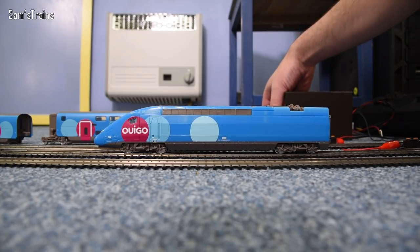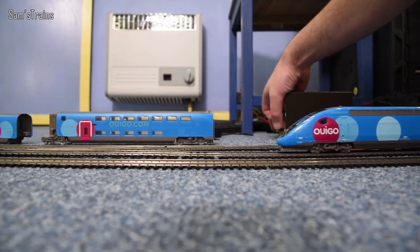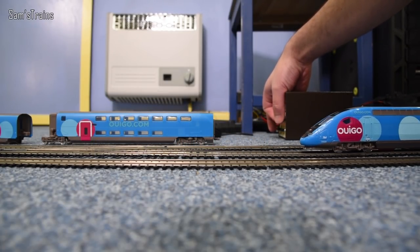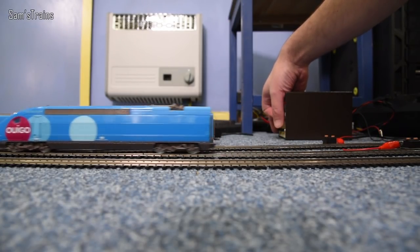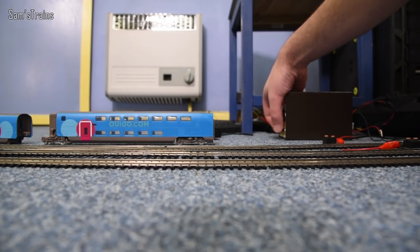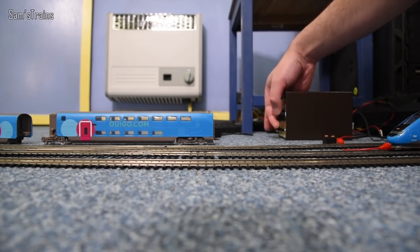It's certainly not a crawler, definitely not, and it does seem to stall quite a lot at those sorts of speeds. But as soon as you get to about there, it's reasonably smooth. And of course, at the much higher speeds, it's more than adequate. Yeah, it's not the best performer in the world, I have to say. It's not terrible. It is fit for purpose because it's nice and smooth, as you can see.